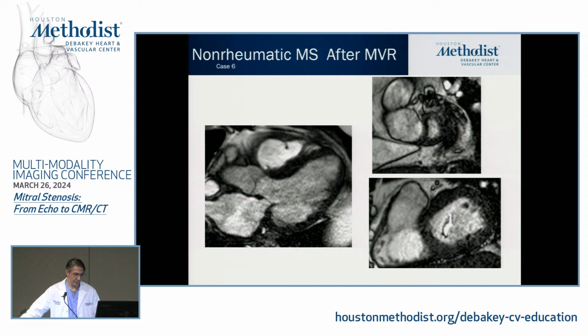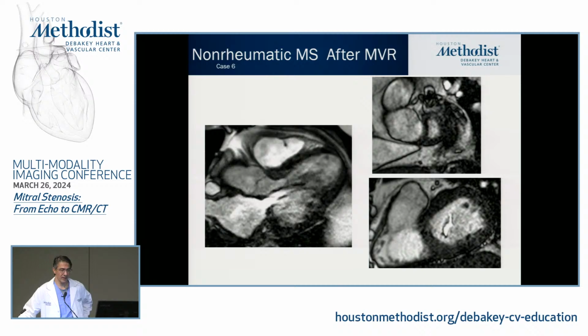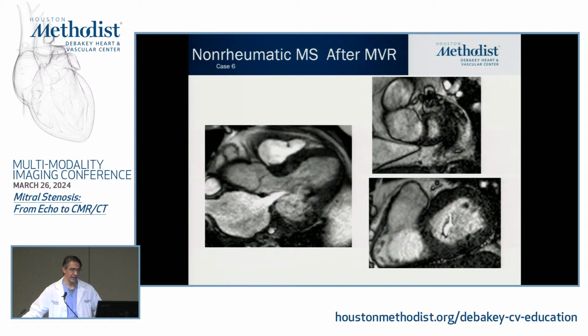Another entity, along with congenital heart disease and the arcade valves and parachute valves and everything that Bindu had mentioned, is another cause of mitral stenosis that you could see in patients who've had mitral valve replacement and the annuloplasty ring is a little bit tight. So you may see an inflow gradient there and patients may be symptomatic from that.